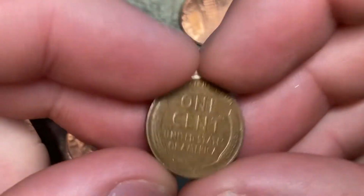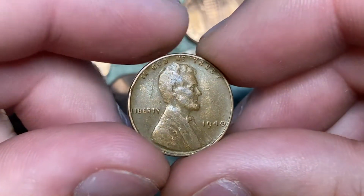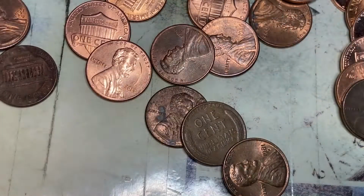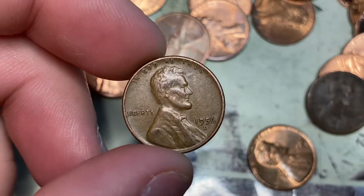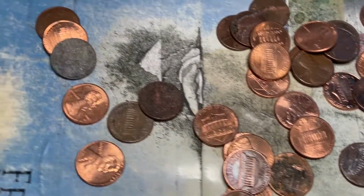All right, guys, roll number 20, and we have our next wheat cent. This is wheat cent number 7, 1940. So I'm not sure if we need that one for the book, but awesome find. Roll 21, and we have yet another wheat cent, 1956D.